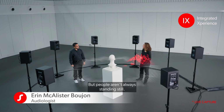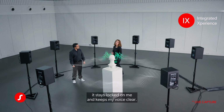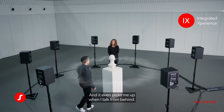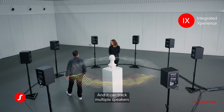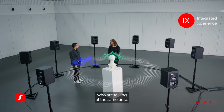But people aren't always standing still, so you can see that even when I move, it stays locked on me and keeps my voice clear. And it even picks me up when I talk from behind. And it can track multiple speakers who are talking at the same time.